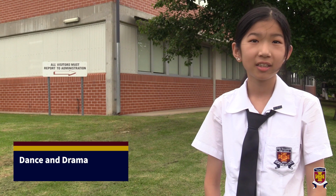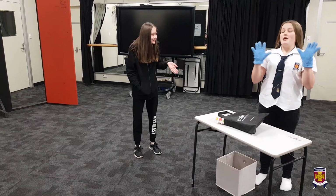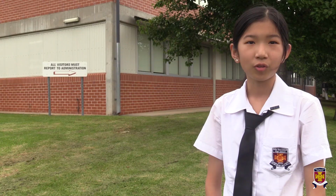Dance and drama are run in stage 4, taught by PDHPE and English classes. In these classes, students participate and enjoy expressing themselves through movement and performances. Drama Club runs weekly after school and aims to bring like-minded students together and expand creativity in different forms of performing arts.